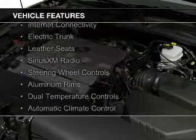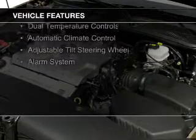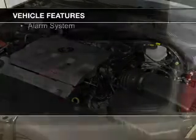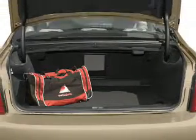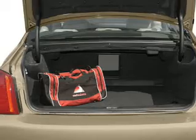The features include internet connectivity, electric trunk, leather seats, Sirius XM satellite radio, steering wheel controls, aluminum rims, dual temperature controls, automatic climate control, an adjustable tilt steering wheel, an alarm system.